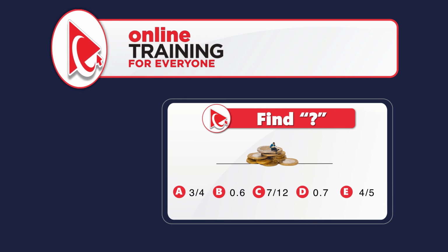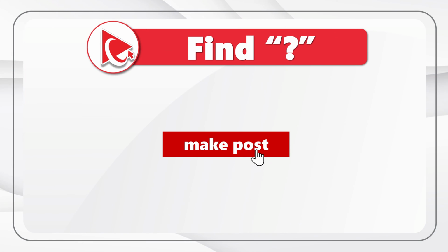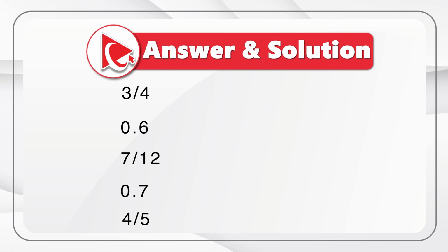Did you figure it out? I am moving forward to share with you my version of the answer, and obviously if you have a better way to solve it, please make sure to post in comments. To get to the correct answer, we need to convert all the values to a common format. You can convert all the values to decimals, or you can convert all the values to fractions. It doesn't matter, but it has to be common.